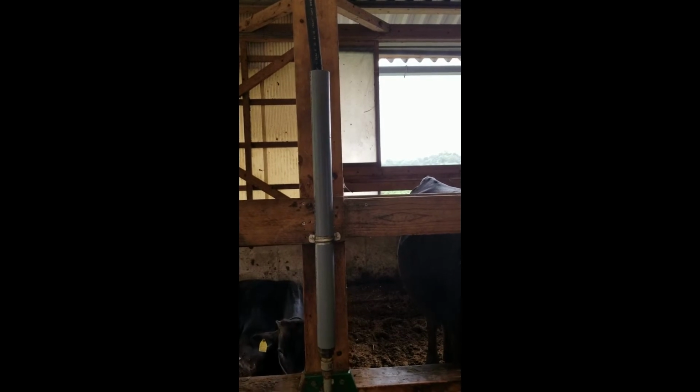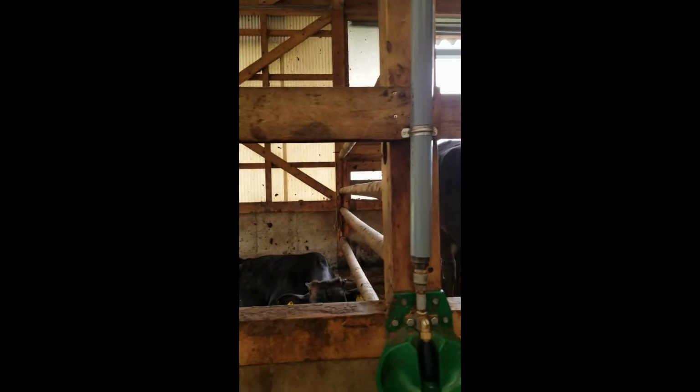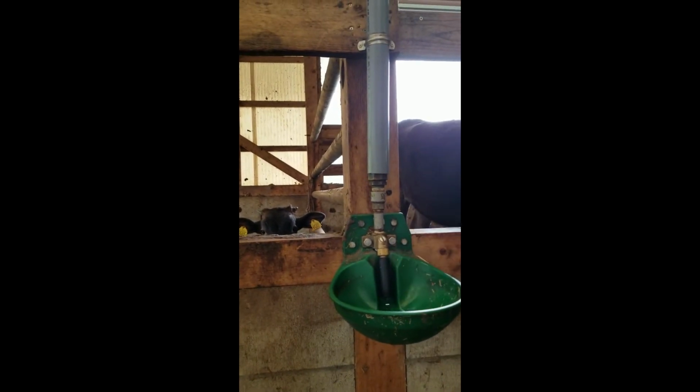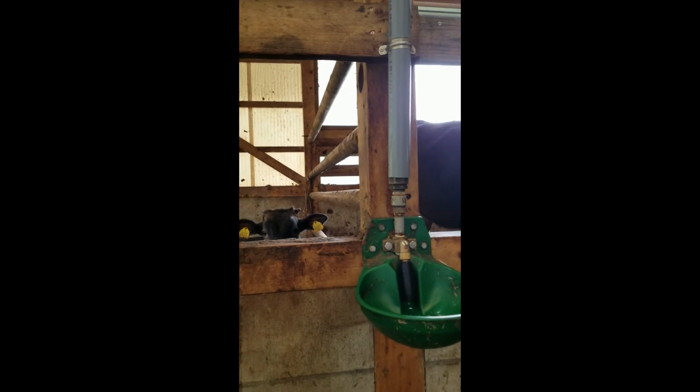And this is the water for them. And then how are they getting water in there? So they're smart cows. Yeah. Our cows are stupid.